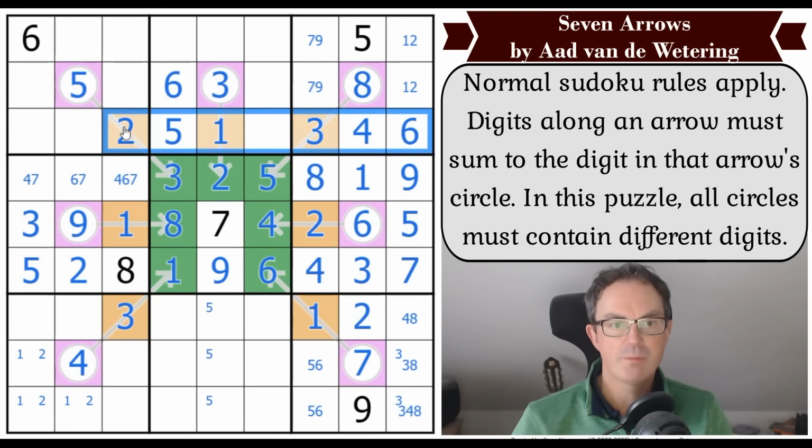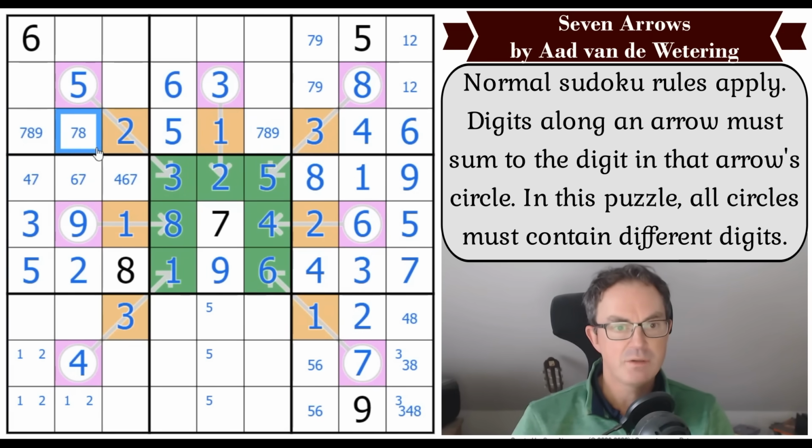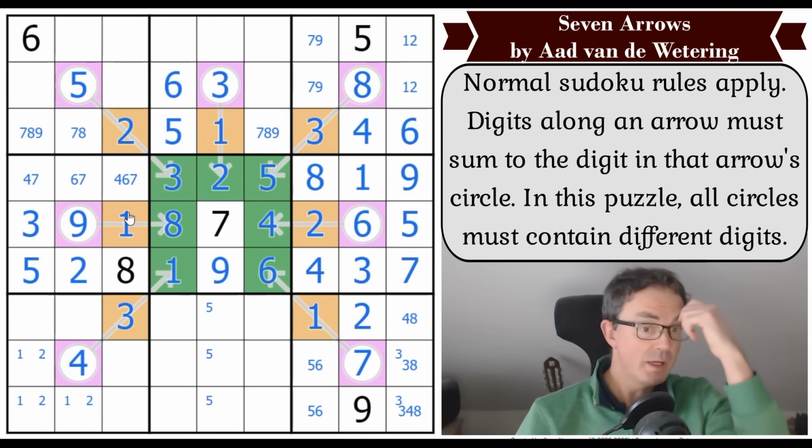Don't know what to do with that. What about these? 7, 8 and 9 into those squares by our old friend Sudoku. That can't be 9. What about this one? Not sure. Not sure about that one. We could try... where should we look now? Let's have a look at... where's the weakest point? Is it column 4? 2, 3, 4, 5. No. Alright, I'm not going to do column 4.